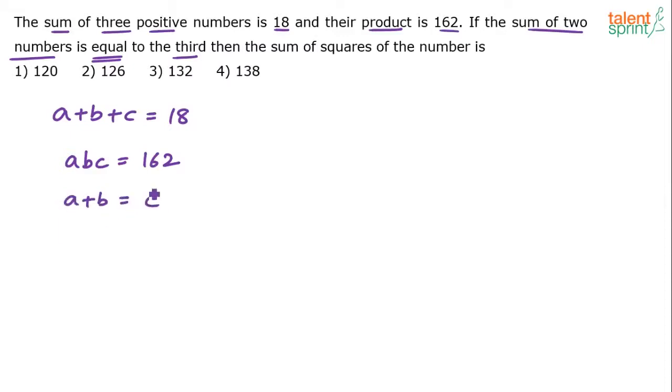Sum of two of the numbers is equal to the third number. Now you can choose any format here. It can be A plus B equals C, or B plus C equals A, or A plus C equals B. That doesn't really affect the answer, right? So the sum of two numbers is equal to the third. Then what is the sum of the squares of the numbers?